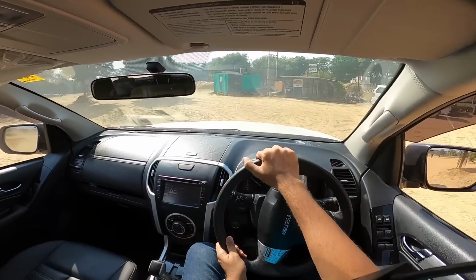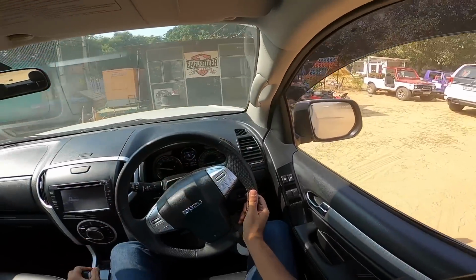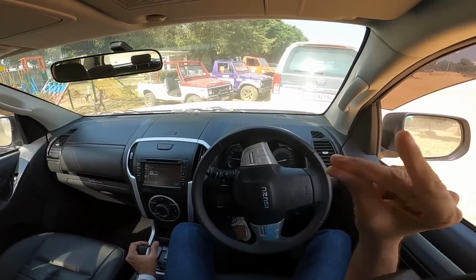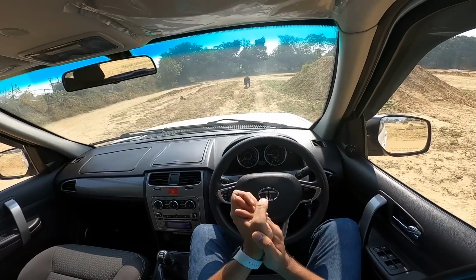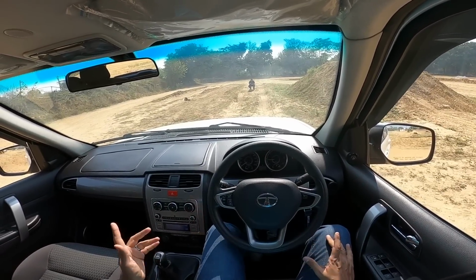Let's see how the Safari does, because the Safari has a big game-changing advantage in one parameter. Guess what it is? Yeah, you guys know what is different in the Safari, but anyways, let's go. Next up, the Tata Safari Storm. I can immediately feel the engine is actually louder somehow. I thought the Fortuner's engine would be the loudest.